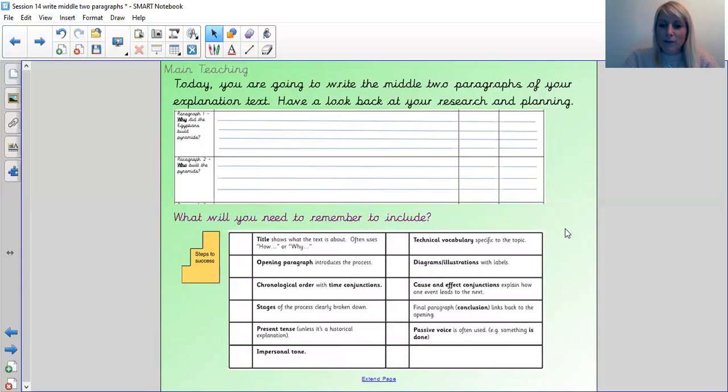So the two paragraphs we're going to be working on today are, why did the Egyptians build pyramids? And who built the pyramid? So this is your planning sheet that you completed previously. So have a look back at that and see some of the facts that you included there. And you might have filled in some fronted adverbials and causal conjunctions here that you already had planned to use. But if you didn't, you could always add some more in from the examples that I've shared today.